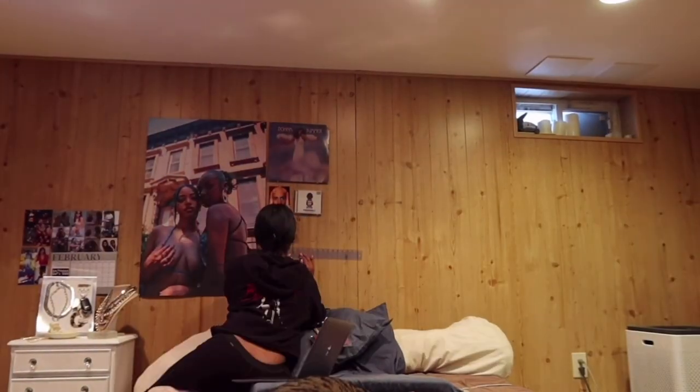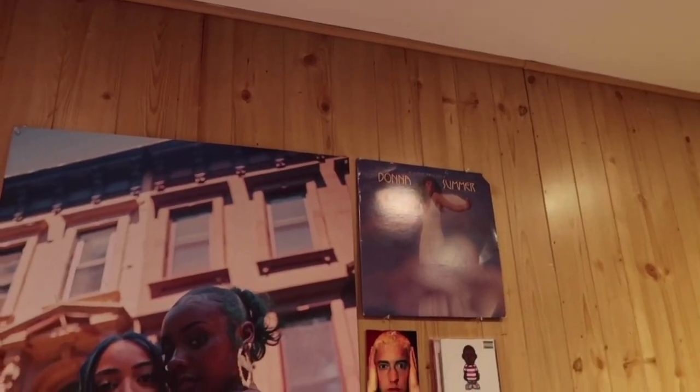Honestly, y'all, it's not as straight as it could be or should be, but I'm too lazy and, you know, it just being on the wall is happy for me. Yeah, that's what it is.